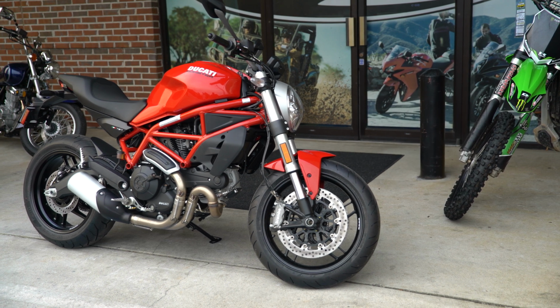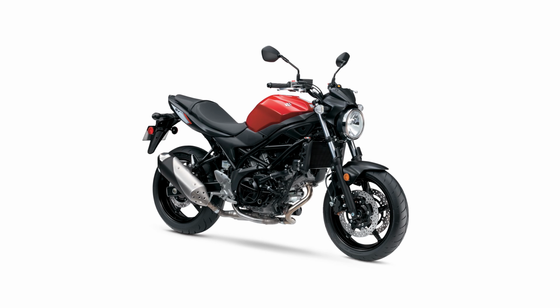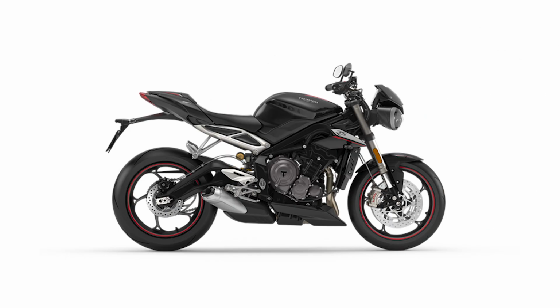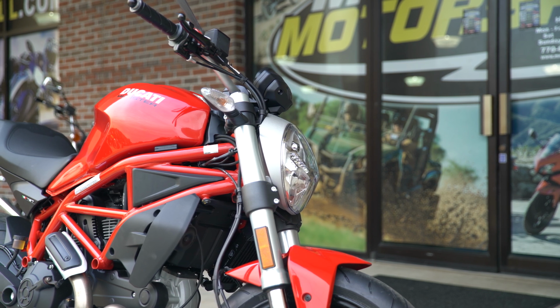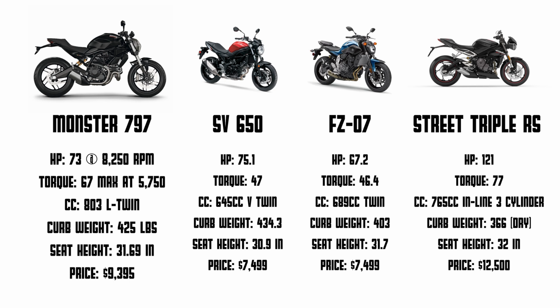As far as bikes I'm going to be comparing the Monster to, I've chosen Suzuki's SV650, Yamaha's FZ07, and I've even thrown my trusty Triumph Street Triple RS in there for another high-class naked in the middle engine range. I'm also aware that these aren't every middle engine naked bike out there, but I feel like they cover a good amount of ground.